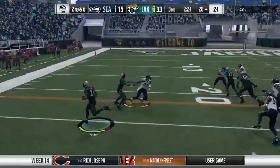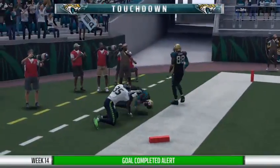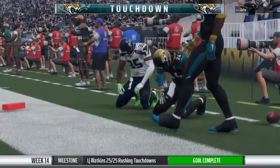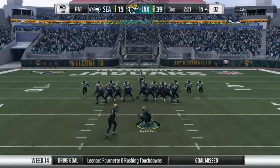Here's a carry for a former starter. This is T.J. Yeldon. And he takes it in. Touchdown, Jacksonville. T.J. Yeldon, his 4th touchdown on the year. And the Jaguars add 6 to their lead.